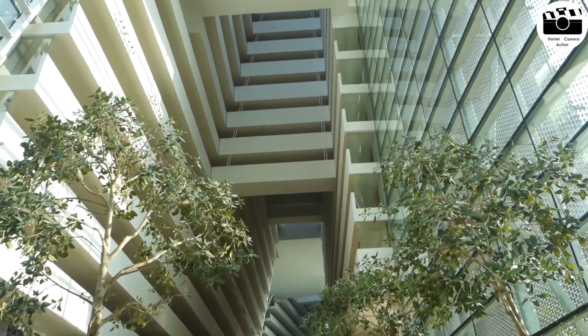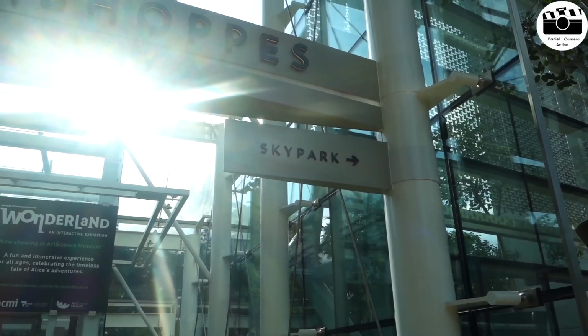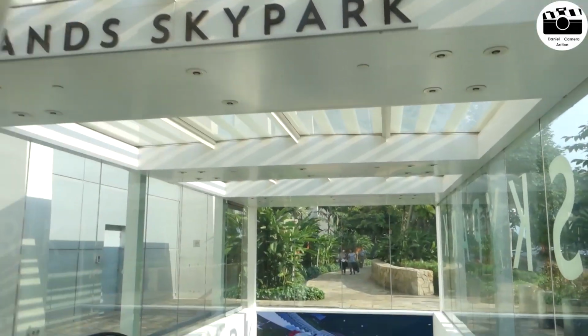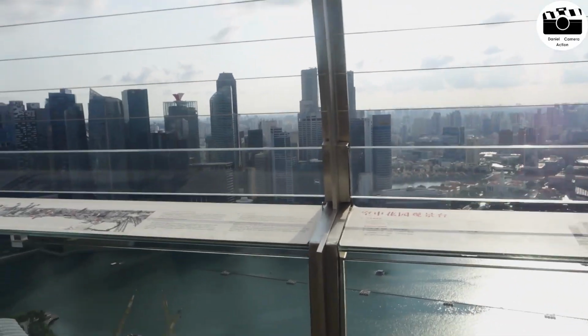Next up was Marina Bay Sands Sky Park. Now I know that this is going from one high observation point to another, but honestly I was so excited that I wasn't really bothered and I wanted to do both of them anyway. And here we are at the top.